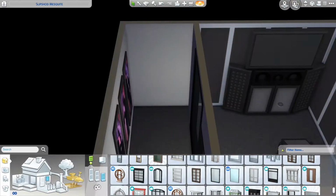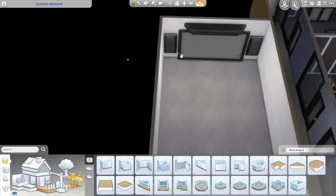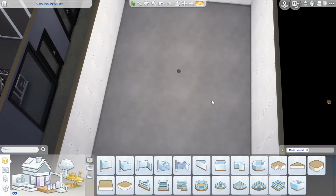I really didn't like building this room. I don't know what music studios look like or feel like, so I just kind of winged it, and I don't know if it turned out well or not. You'll have to tell me.